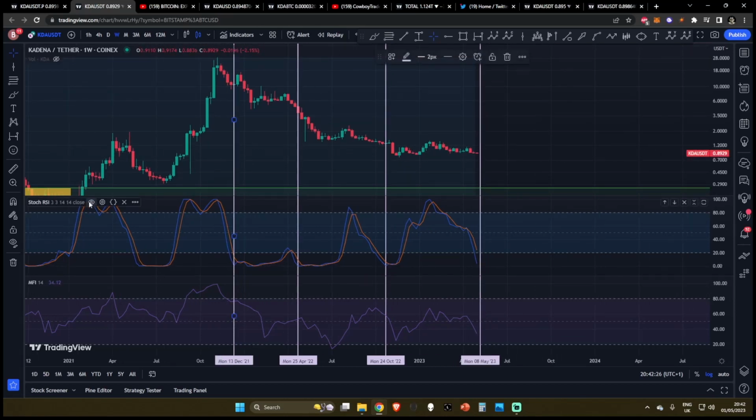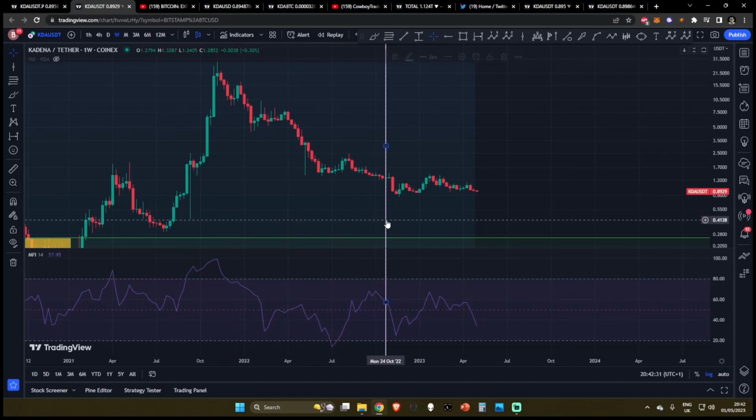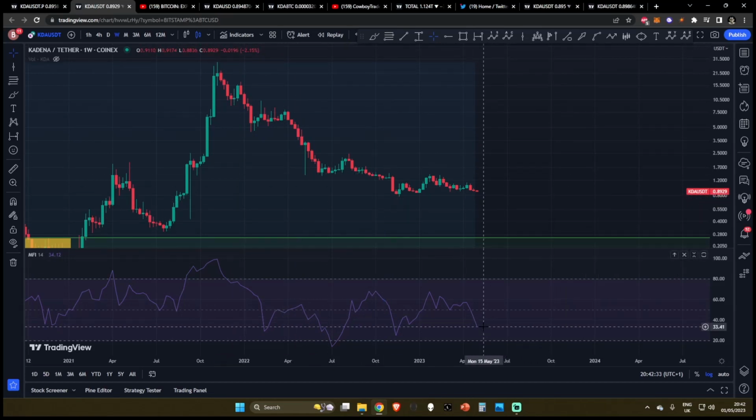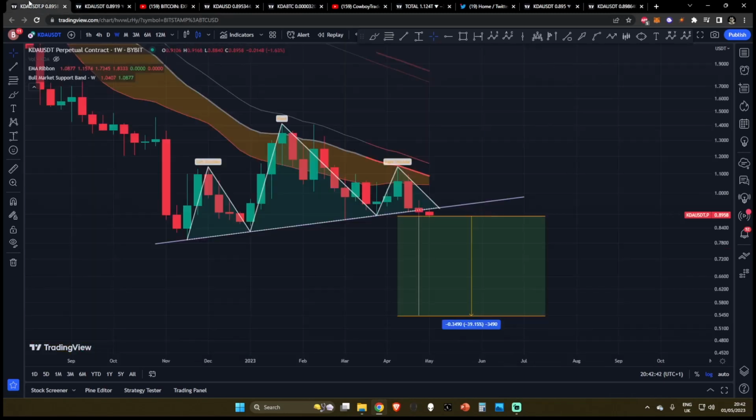Now, if we clear up these data points, because we are no longer talking about the stochastic RSI, you can see the MFI still has lots of room to move down, around 33 right now. So I do expect further continuation. The oscillators are letting us know we've got more room to come down for KDA. That's in the higher time frames. That's what I wanted to update you on.